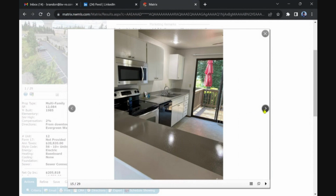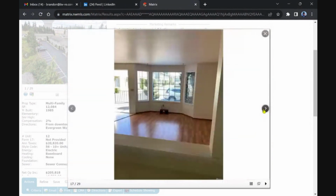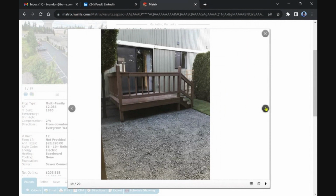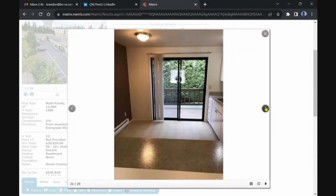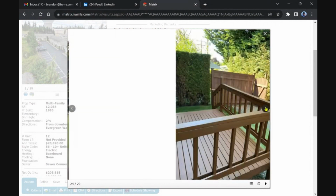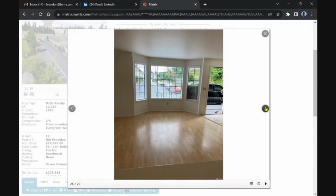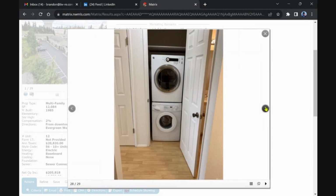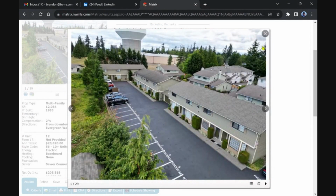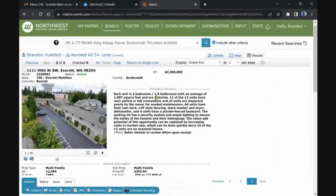So this is the interior of one of the units. Looks like some laminate flooring. These units have a little private back space. Baseboard heating. Kitchens look small, but it is what it is. It's a 2-bedroom apartment. We have a full-size stacked washer dryer in there. That's good. Yeah, that's a nice looking property.